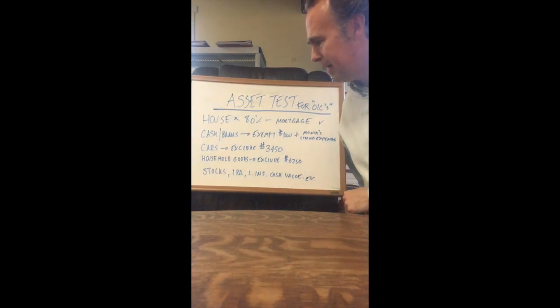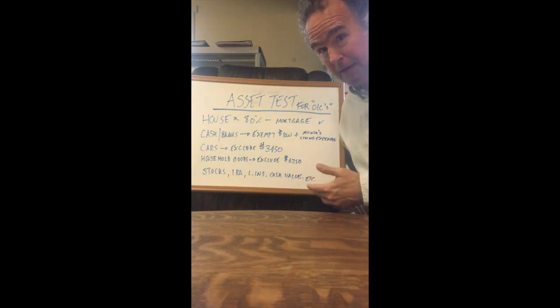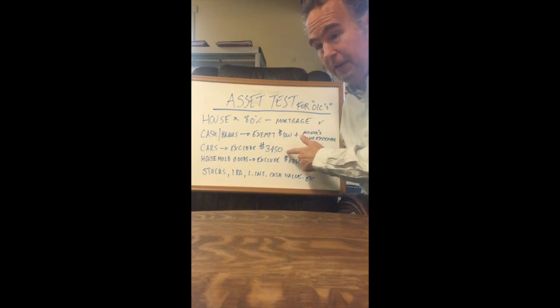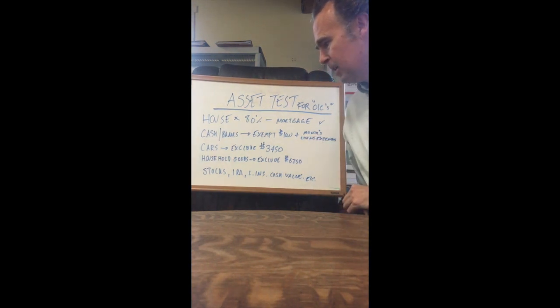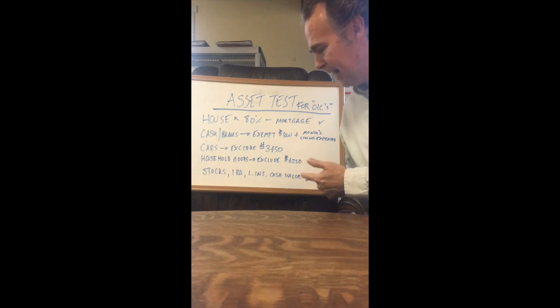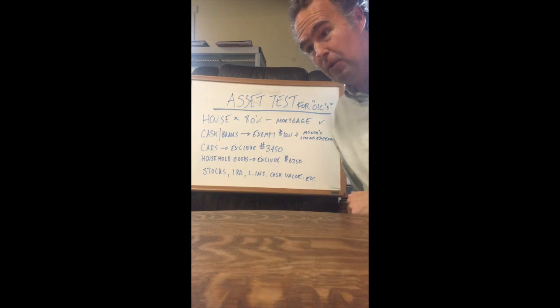Multiply the house value by 80%, subtract your mortgage, that's in play. Your cash and bank accounts, you have an immediate $1,000 exemption, and then they allow you to exempt up to what it costs for you to run your household for a month. If that's $5,000, then that's exempt too. Cars are excluded. The value of cars is $3,450. Obviously, if you have a loan against a car, you might not have any equity, but you do get a $3,450 exclusion. Household goods are exempt, $6,250. That's the stuff in your house, heirlooms, what have you. $6,250 is exempt. Stocks, IRAs, life insurance with cash value all have slight exemptions, what it costs to liquidate them, etc.